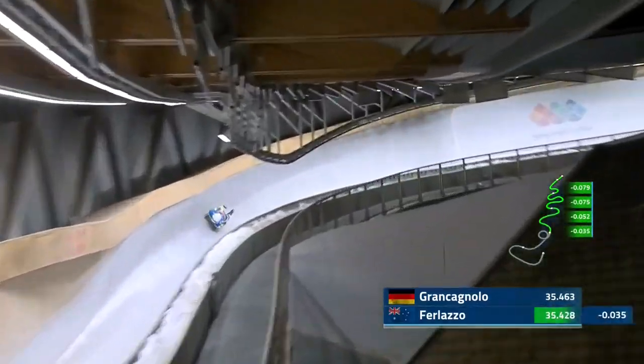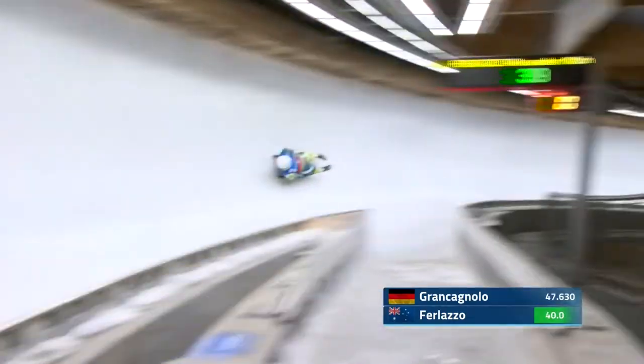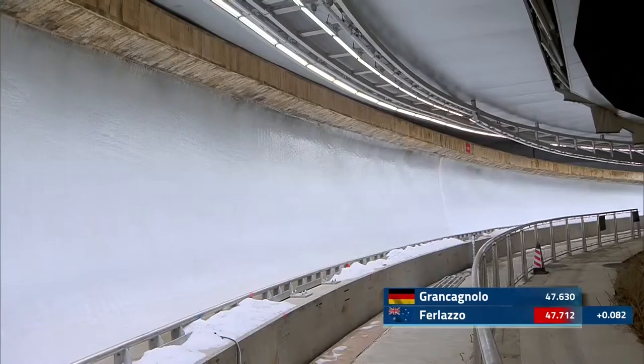here just bumping on a little early onto 10. That lead dropping a bit. He's only got 300s to play with, so he needs to carry the speed, and he's into the red behind Gran Cagnolo. Let's see how much in this 47 split.